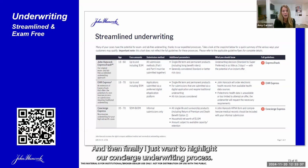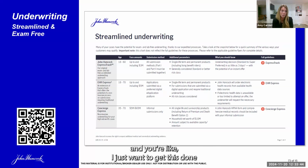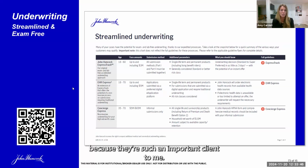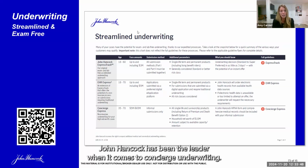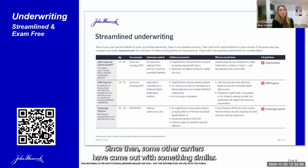And then finally, I just want to highlight our concierge underwriting process. So again, you have these massive cases and massive clients that may show up and you're like, I just want to get this done because they're such an important client to me. John Hancock has been the leader when it comes to concierge underwriting. We were the first company to really come out with something like this. Since then, some other carriers have come out with something similar.